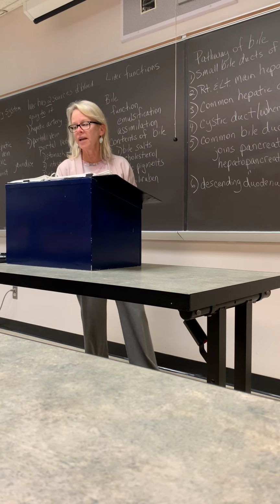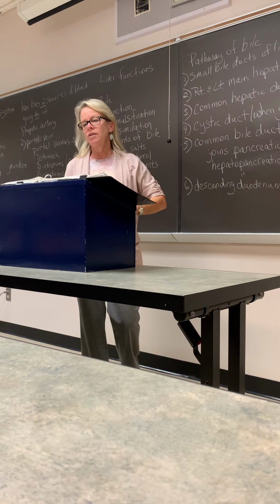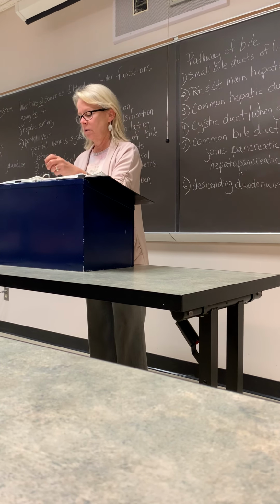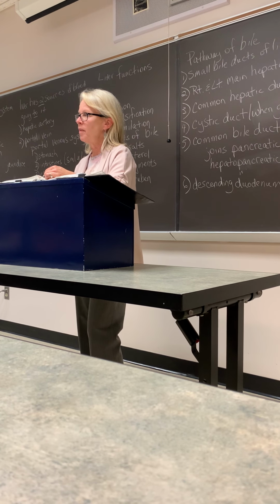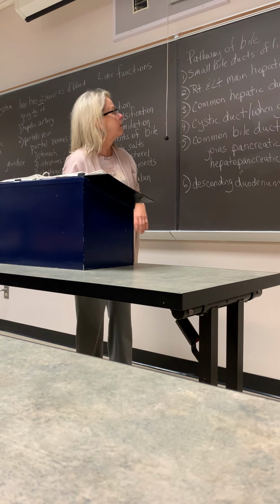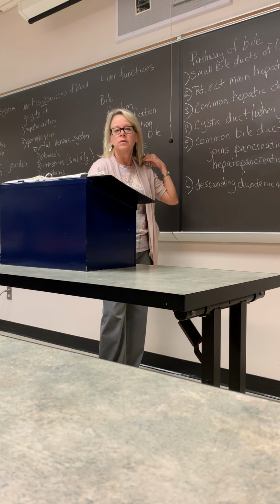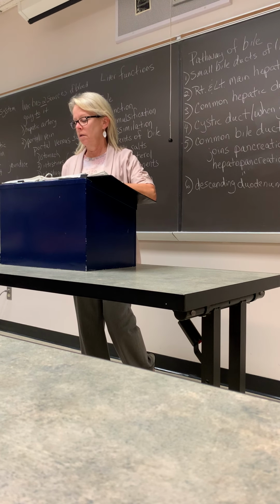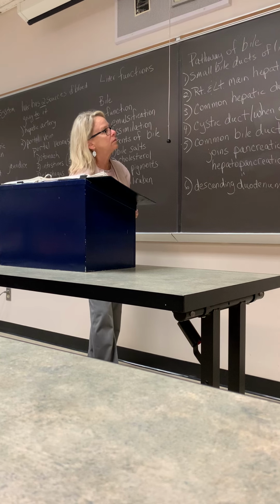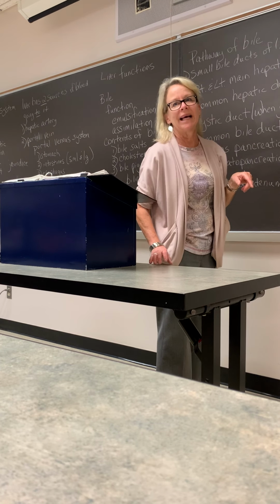That's sad. Okay, pathway of bile. So we're going to describe the pathway. First of all, we have the small ducts of the liver, the little teeny ones. They come together and form the two main hepatic ducts, known as the right and left main hepatic ducts. Those two join to form the main hepatic duct.